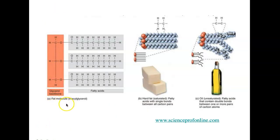Here's an image of a triglyceride. It has a glycerol backbone, and then it has 3 fatty acid tails. So here we have saturated fats. Saturated fats are usually hard. Every single carbon has a hydrogen attached to it. So you can see that the fatty acid tails form these rigid parallel structures.